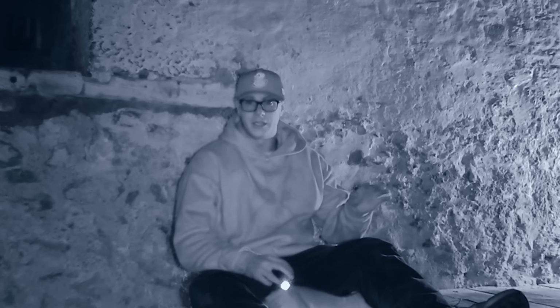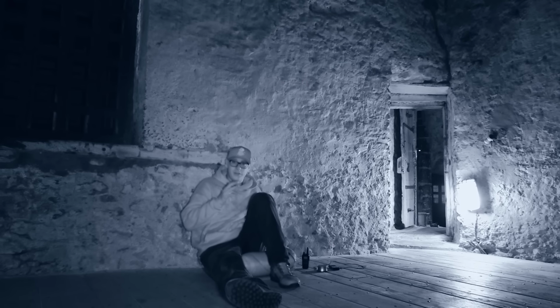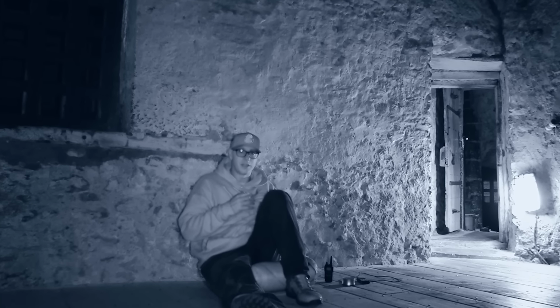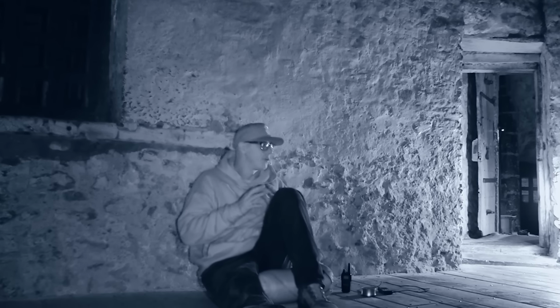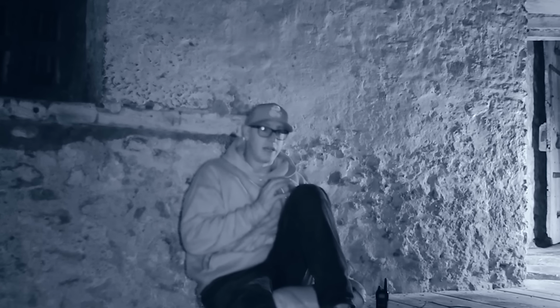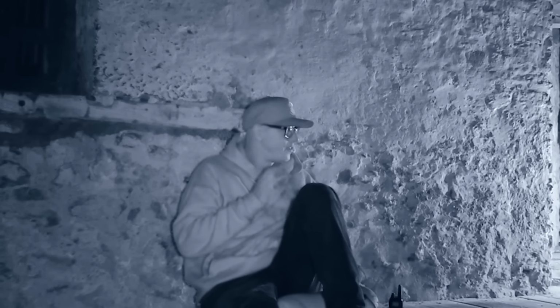I'm completely on edge. I don't know why, but this is the most unsettling I've felt in a very long time at a location. There's something about this tower and this room in particular that is just not all right. It's just a feeling of dread.